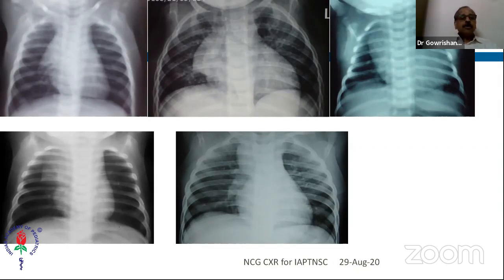But before you go on to interpret the X-ray finding, you need to look at the thymus. Why? Because it comes in different shapes, something like a sail sign. Here it is something like a bow. Here it is appearing like a node. Here it is appearing like a sail.